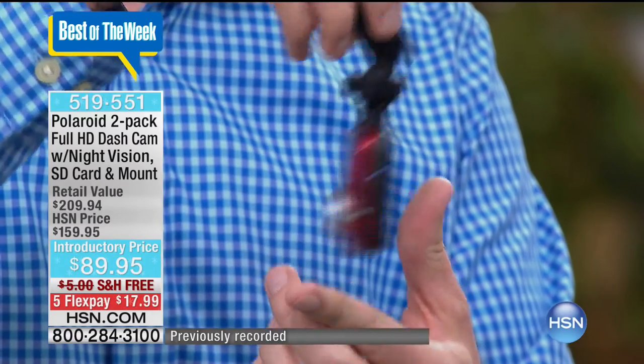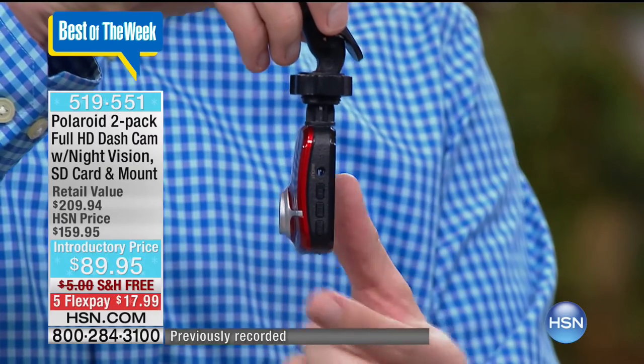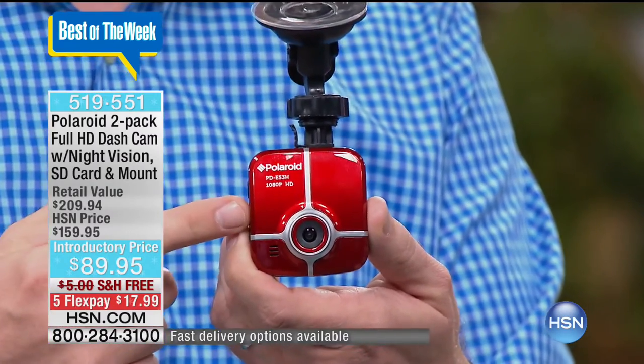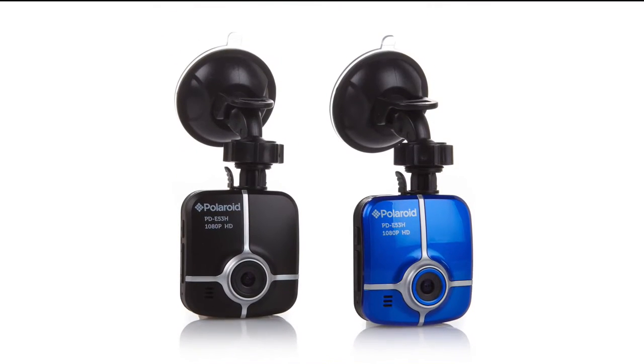There's a G sensor on there, so if you slam on your brakes, it locks down that 5-minute video clip so you can show the police what happened, because unfortunately there's an accident every 3 seconds in the United States, and so many people will swerve into your lane, they're on the phone, they're chatting with whoever, and all of a sudden it's your story versus my story.